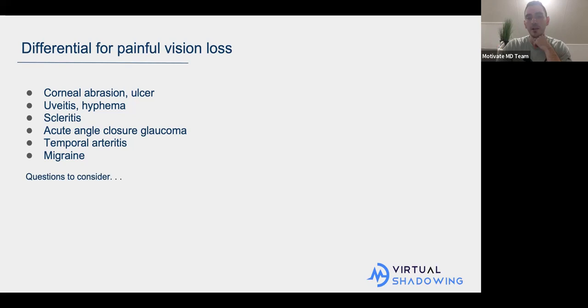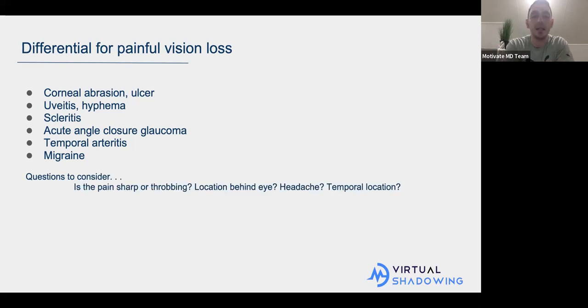So questions to consider in our case. We ask the ED doctor if he asked the patient if the pain is sharp or throbbing. Is there a location behind the eye? Do they have a headache versus eye pain? Is there pain on the side of their head in a temporal location? We ask about other visual complaints or history of migraines. That would help clue us into a migraine.